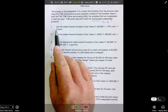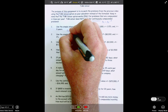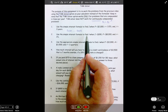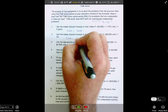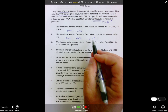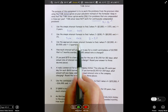So if we work through here, it says use the simple interest formula to find the amount; TVM Solver does not apply. It's not a compounded problem. So we'd work that one just like we did in the previous video. Use the simple interest formula to find the number of years; TVM Solver does not apply. This is simple interest. This is using I equal PRT. This formula is used behind the scenes for TVM Solver, but we don't use it. Use the appropriate simple interest.